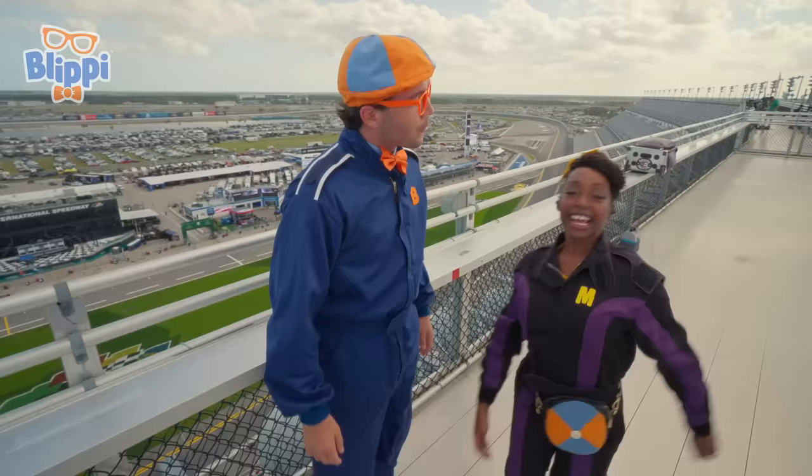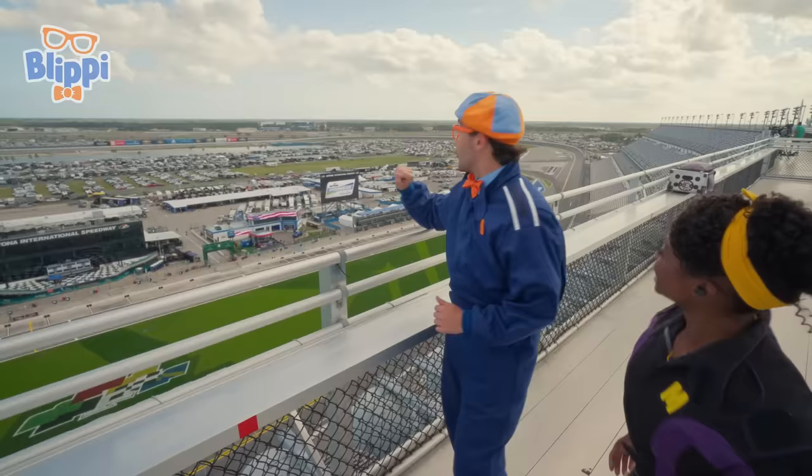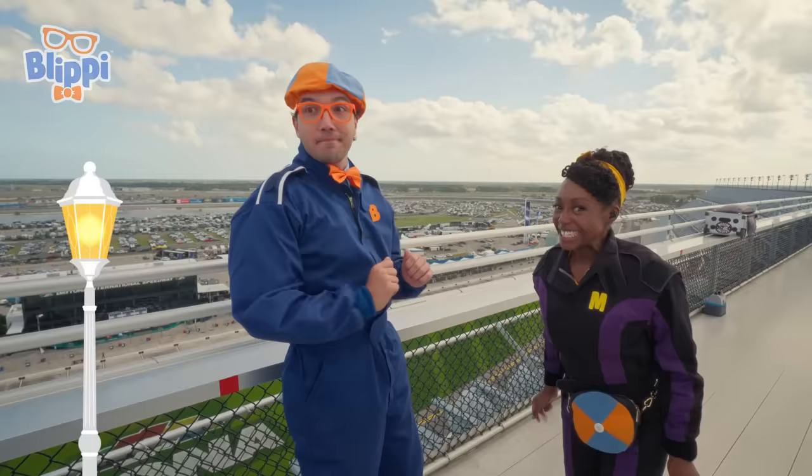Okay, I spy with my Mika eye something white. Whoa, this one's gonna be tricky. Well, is it a white car? No, not a white car. Try again. The white tents? Not the white tents. One more try. What about the white lights? It's the white clouds. Oh, yeah, there are certainly a lot of clouds.